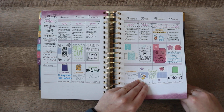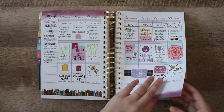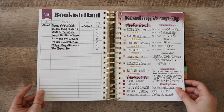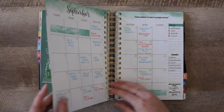I think I used a lot more stickers in the summer because I had not a lot going on. Didn't do as many doodles. Still did some, like this flower. Moving into September.